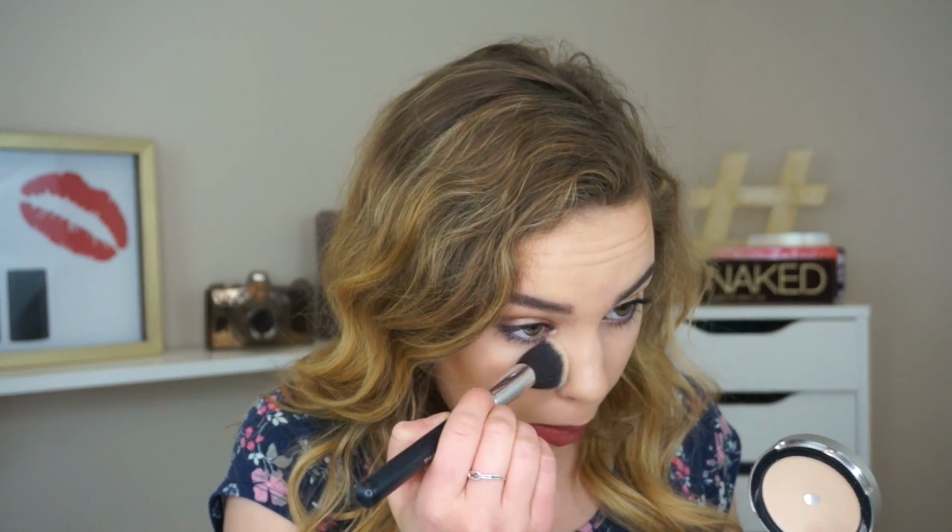Another powder is this e.l.f. finishing powder in Fair Light. This powder is so beautiful under the eyes. Even today I had concealer on, and a few minutes after I put my concealer on it was looking okay. I put this powder on and my skin under my eyes just looked so nice and flawless, and I was like, oh, looks so good. I just love this powder.